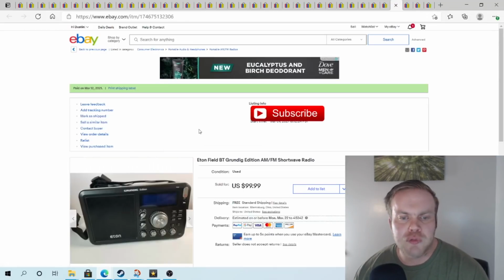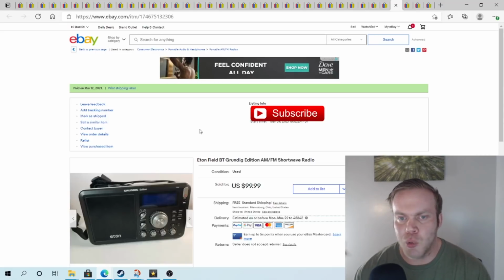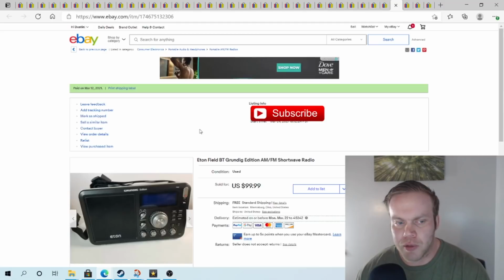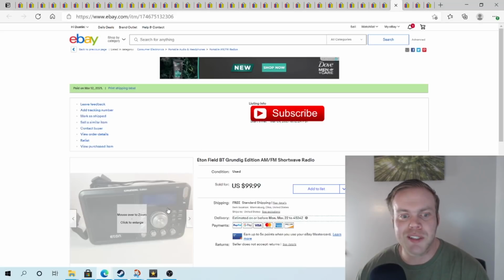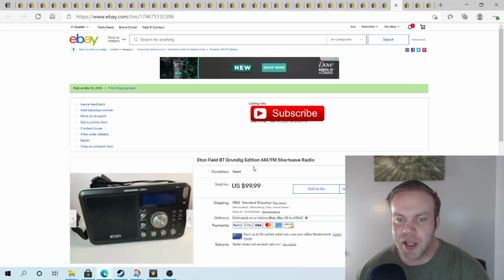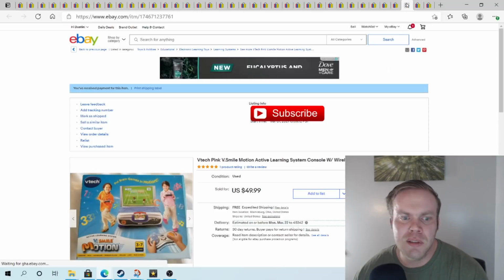This Etón Grundig, this was actually in our dev pile. This is a lesson to us, just like the Extron and a few other things that you've seen today. You let stuff sit, and some of the stuff will just fly off the shelf the moment you list it, and this was one of those things. It's an AM/FM shortwave radio by Etón. Grundig's the edition, Etón's the brand there, and I sold that for $99.99 shipped. I think I have about $10 into the radio.